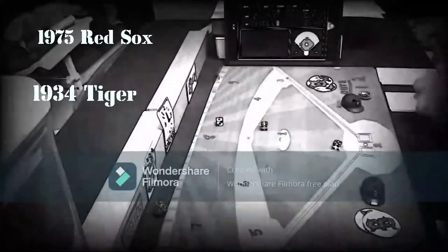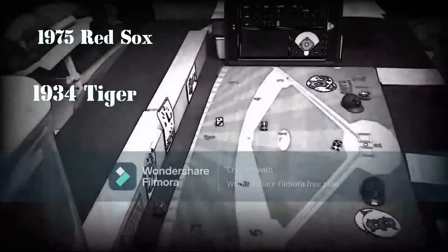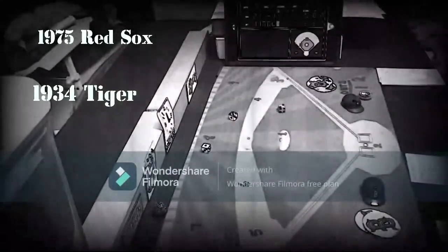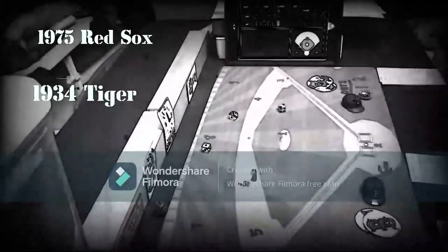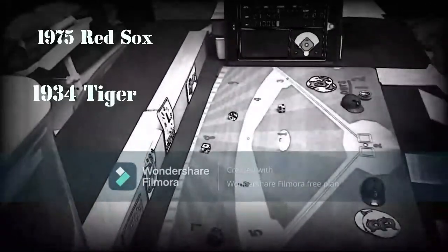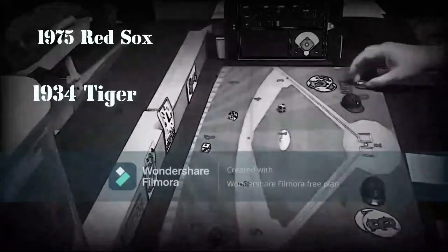Or wait a minute. No. Marv Owen up at the plate for Detroit. I keep getting the wrong team. 2-6 is a single, 1-12 for Marv Owen. And he actually is out. He lines out to third base, one away.